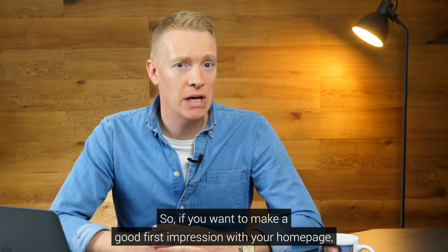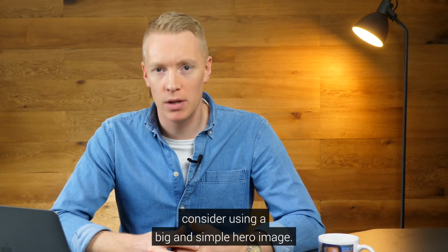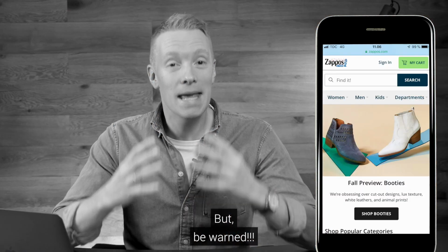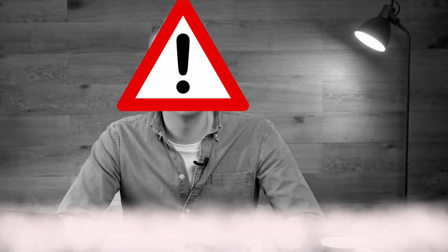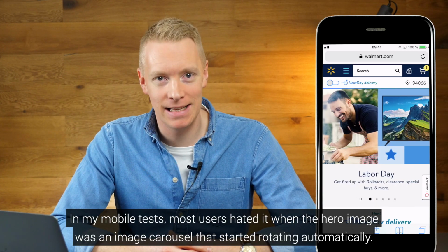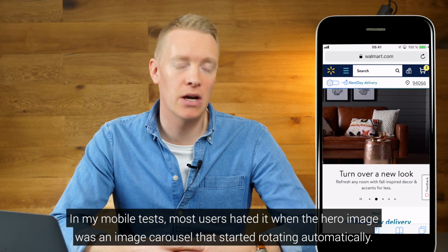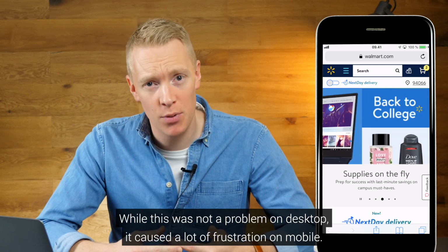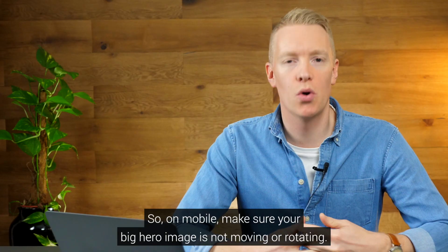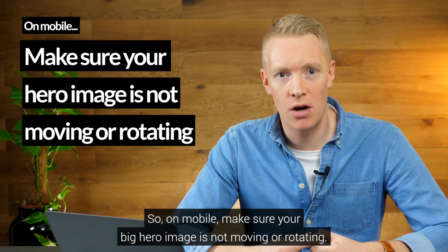So if you want to make a good first impression with your homepage, consider using a big and simple hero image, both on desktop and mobile. But be warned. In my usability test, most users hated it when the hero image was an image carousel that started rotating automatically. While this was not a problem on desktop, it caused a lot of frustration on mobile. So on mobile, make sure your big hero image is not moving or rotating.